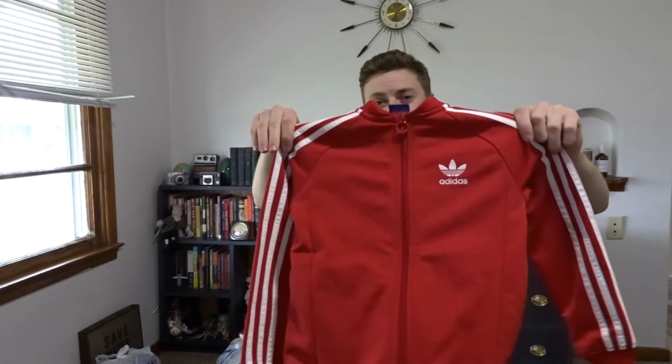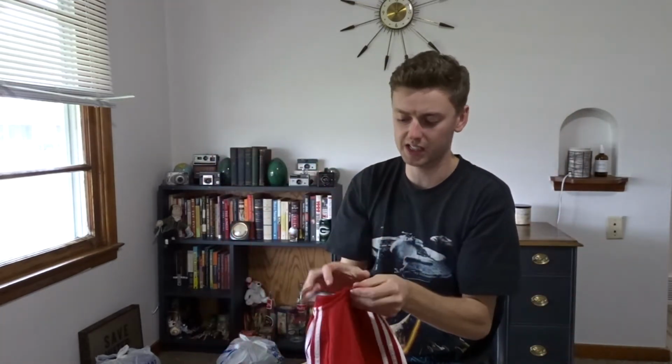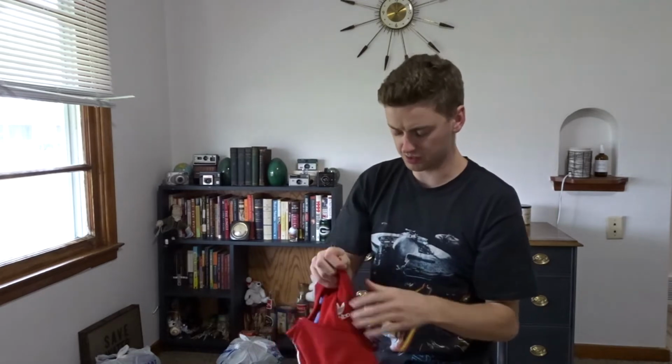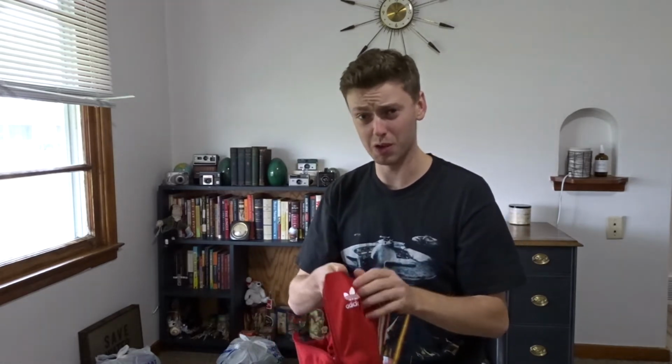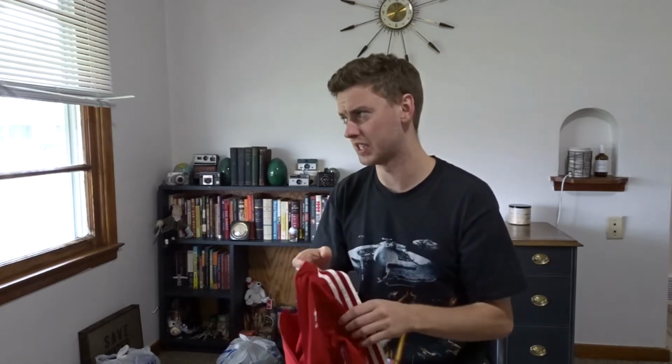We got a little kids, a very, very little kid, Adidas zip-up tracksuit jacket type of thing. Usually I don't like picking up kids' clothes because I feel like it takes forever for kids' clothes to sell, because parents don't really want to buy their kids used clothes. I don't know. At least that's my opinion.